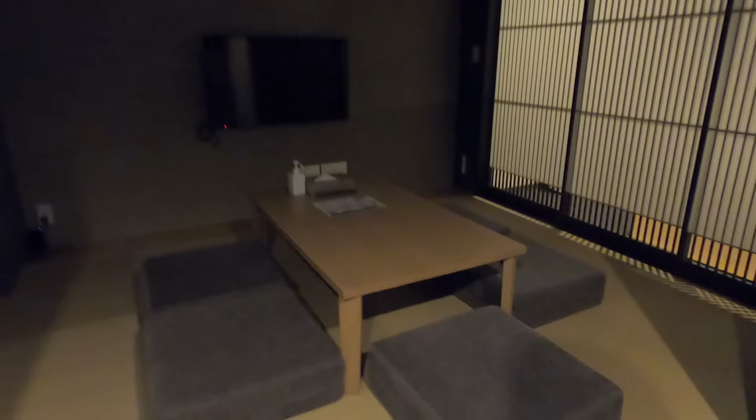This guy here is making ramen noodles. We're not going to eat here, because we're in a bit of a rush. But this is cool. You can select your meat options, and then you cook them on your own grill. So cool.